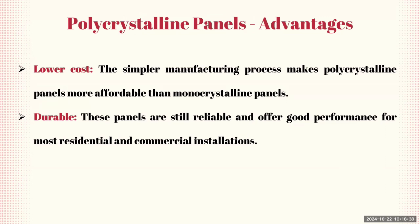They're also durable. These panels are still reliable and offer good performance for most residential and commercial installations. Because they're cheaper, it makes more sense to build them if you are living in your house, for example.